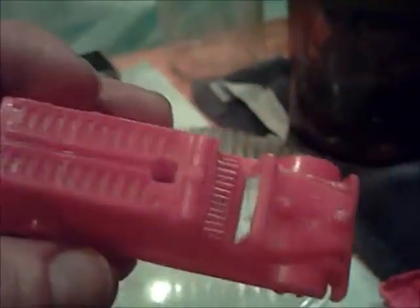The whistle. Boat and whistle. Rattle. Still got a bunch of bottles and toys to wash. Maybe tomorrow, next day.